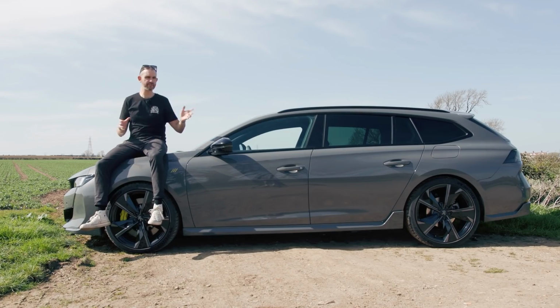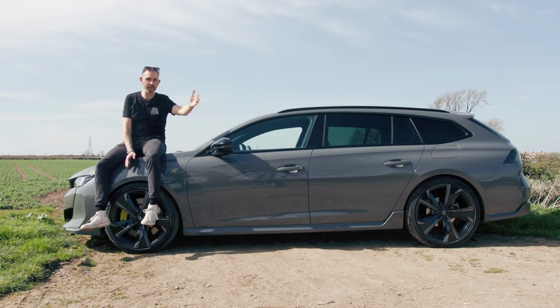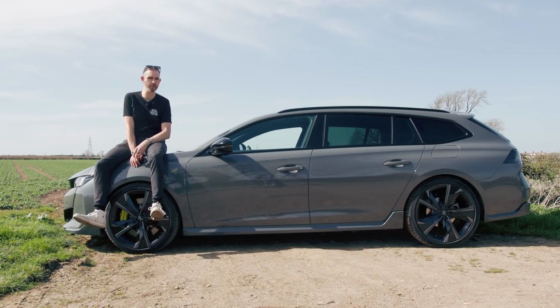So it's 4,750mm long. And from this side profile, you really wouldn't know it was a Peugeot, would you? Yeah, you might be able to see the lines in the centre caps, but if I take them out, look at it. It does almost out Audi, especially in this colour, which is definitely not Nardo grey.